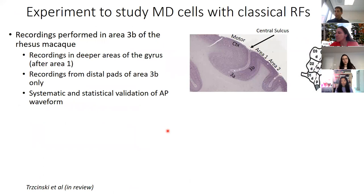Something very important here is that we were very careful to make sure that we are strictly recording from area 3B. Unlike what John Cass's group did, they put fixed, chronic electrodes into the brain, so they could do histology and figure out exactly where electrodes were placed. Here we take advantage of traditional single unit recordings, where you can advance and really isolate cells with great care, but we make sure that we're recording in area 3B.